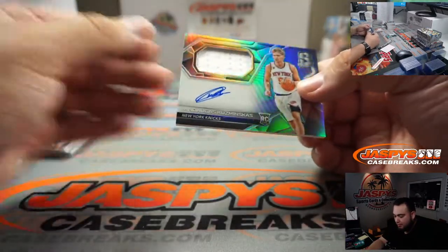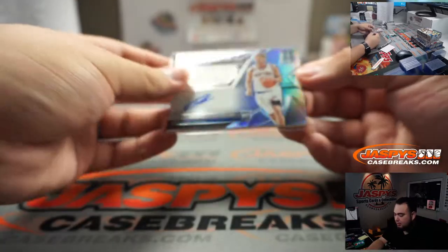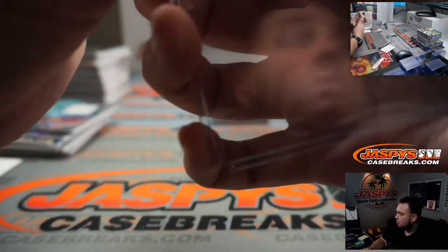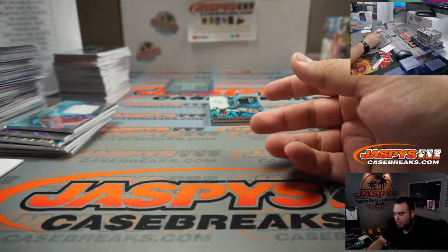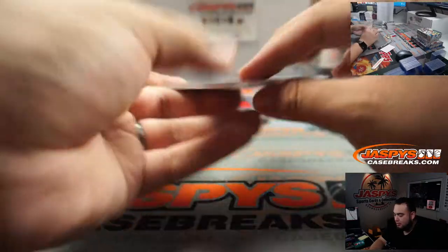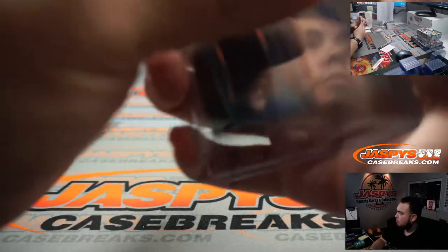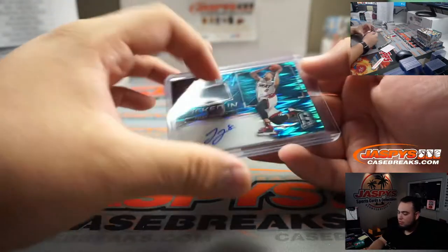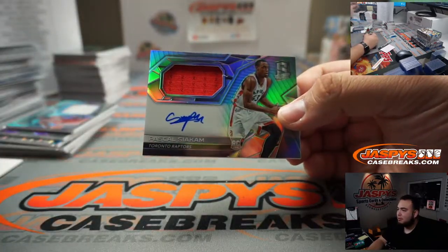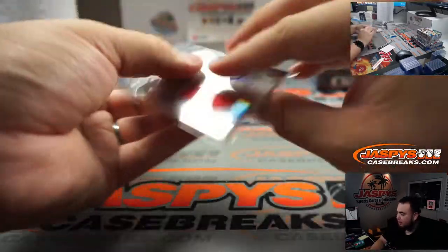We have a patch autograph for the Knicks, actually. Mindaugas. Little jersey auto to 300. We got a locked in Tyler Johnson for the Heat. Little jersey auto, 81 out of 99. Nice. We got a rookie Pascal Siakam. Little jersey auto, rookie for the Raptors. Winner Nick Stober to 300.